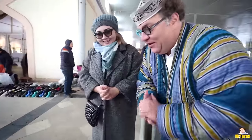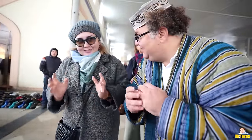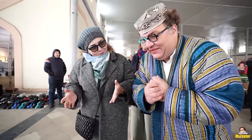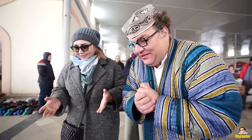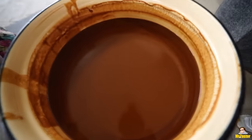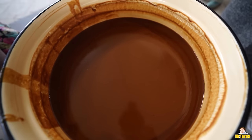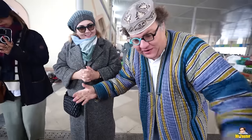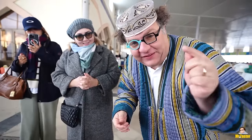Sumalak. We call it samanu in Farsi. The festive sweet dish, which is specially made for the Navruz holiday, a traditional holiday. It's made of sprouted wheat greens and wheat flour, and we put it in our sofre of haft-sin. I will tell you the story later, but it's so famous.